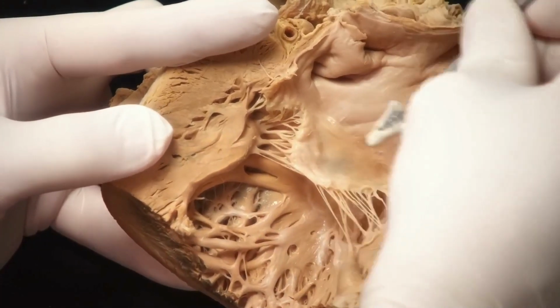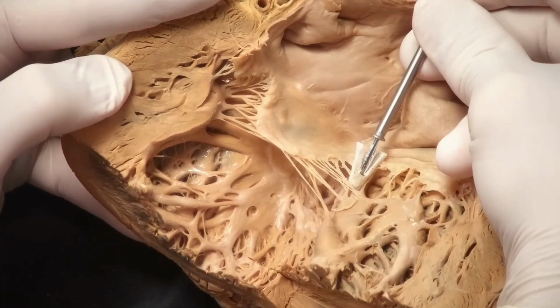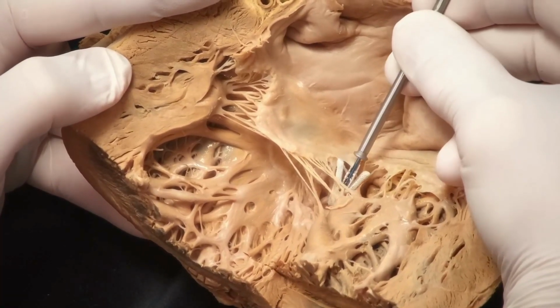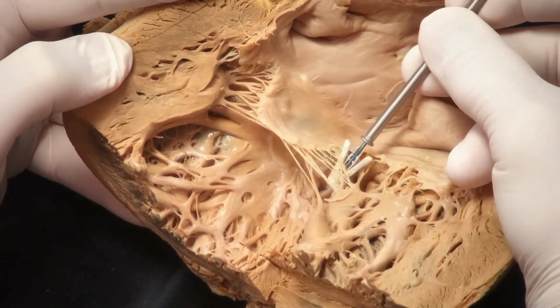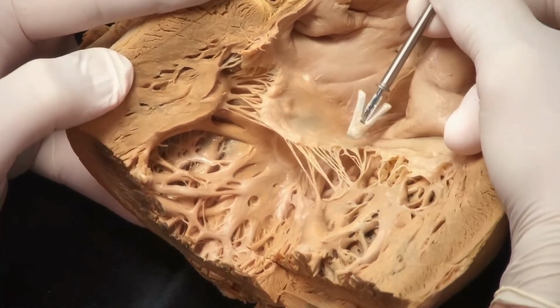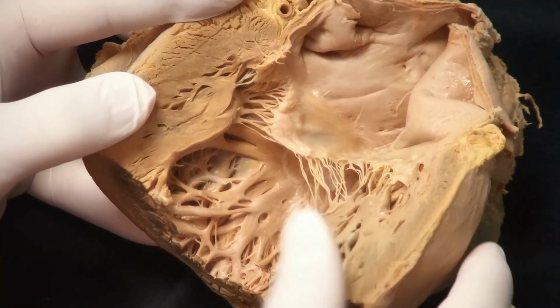So clearly the key is to make sure that you've got the correct orientation of the clip before you cross the leaflets. If we go across the leaflets and then try and reorient the clip, clearly we risk getting caught within these complicated fan-shaped cords. So correct orientation before you cross the commissural lesions, of course, is the key.